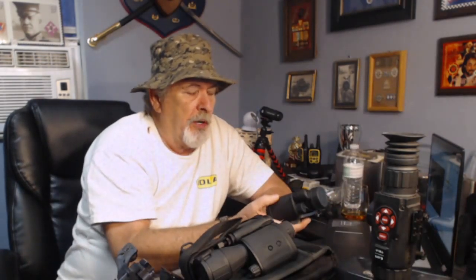I've got 2 Gen 1s. Actually, one's about a Gen 1 Plus. Actually, I think 3 Gen 1s, 2 Gen 2s, a Gen 3, and an X-cite that we're going to take a look at. And 1, 2, 3, 4 ATN devices, 2 Armasite Spark devices, and a Bushnell.